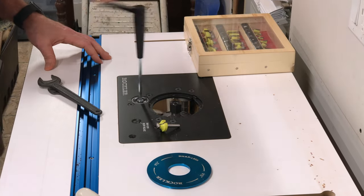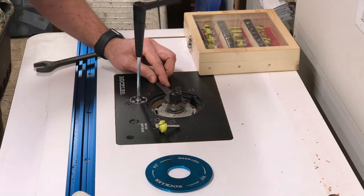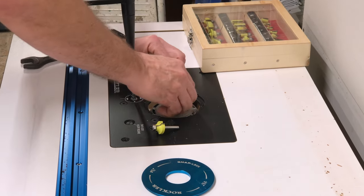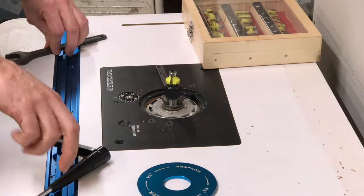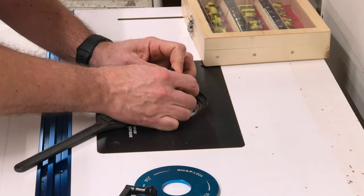I really love this router lift that I got from Rockler. Before I got this lift, I was doing bit changes both above and below the table, which is quite awkward, and setting the bit height was a bit complicated and not very accurate. Now I can dial in my bit height precisely with the turn of a crank. Here I'm installing a 1/4-inch roundover bit to soften the edges of the board's top and bottom.